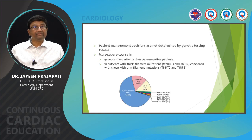Another important thing is that genetic testing does not determine the management, but we have to discuss the severe course with the families as well as the patient. A more severe course can be found in gene-positive patients than gene-negative patients, and in patients with thick filament mutations, MYBPC3 and MYH7, compared with those with thin filament mutations like TNNT2 and TNNI3. So these are important things to remember: gene-positive patients do worse compared to gene-negative, and some mutations carry a bad course.